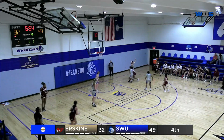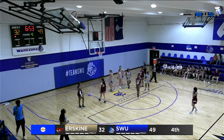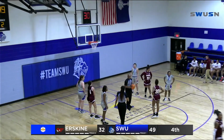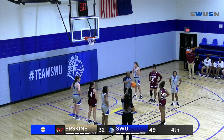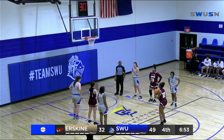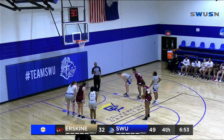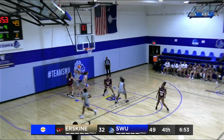Cook gets it across. And Albany Wilson draws the foul. That foul's going to go on Kamani Green. And Albany Wilson will shoot a pair at the free throw line. She's a freshman from Florence, South Carolina. First free throw attempt, in and out. Second free throw attempt, rims off, and Glantz with the rebound.